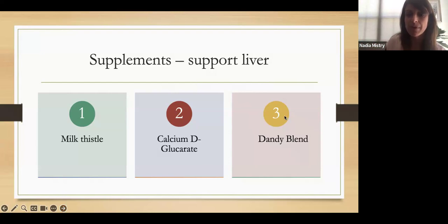And then dandelion. I put down Dandy Blend. Dandy Blend is easily available on Amazon. It's an organic powder that you can get, and it's a drink. So often I will have my patients try to eliminate their afternoon caffeine, their afternoon coffee and tea. It's touted as a coffee substitute. I don't think it tastes like coffee, but it's kind of a nice drink. And it's a blend of chicory root and dandelion. You can mix it in milk, you can mix it in water, and it makes for a nice coffee substitute. And it is also liver supportive and helps support the elimination and neutralization process.